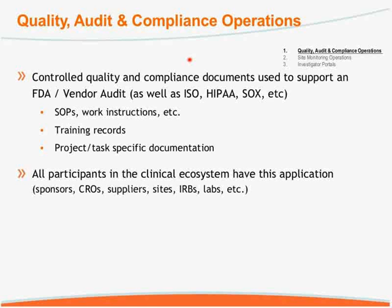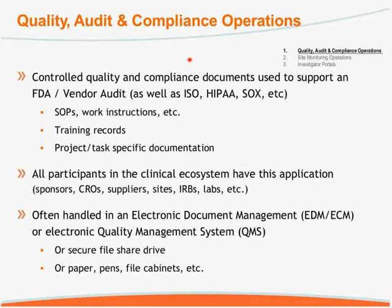All the different players in that clinical ecosystem that I showed before have this application. They all have their own internal SOPs they need to follow, and they're subject to audit. Oftentimes, particularly in large pharmaceutical companies and more companies today, these type of documents are handled electronically in an electronic document management system, such as SharePoint, or in a specific quality management system. But there's still a lot of companies today that sign documents in paper, maybe scan them and store them on a shared file drive, or sometimes even just leave them with pen and paper stored in file cabinets.